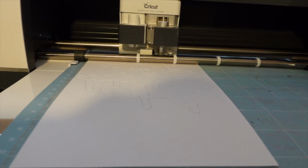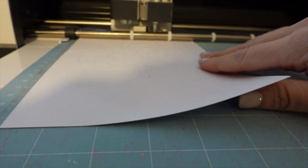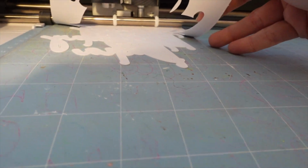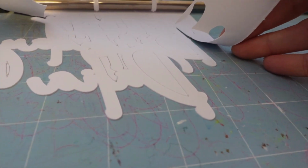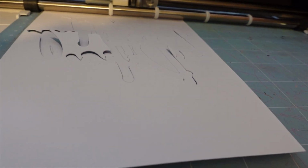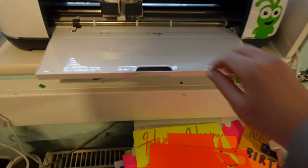This is finished now then. I'm sorry the lighting's not very good. Oh, Google's just turned itself on. This looks much better, so you can probably see how smooth that cut looks now. So that suggests to me I need a new blade in this one down here. I've got plenty of them. It's just a case of popping one in.